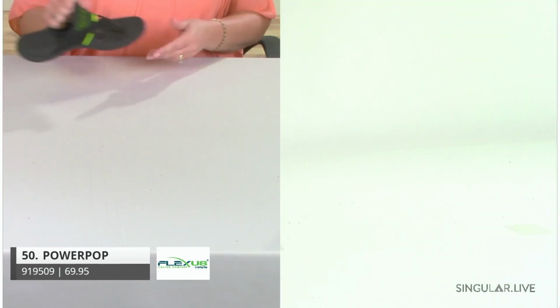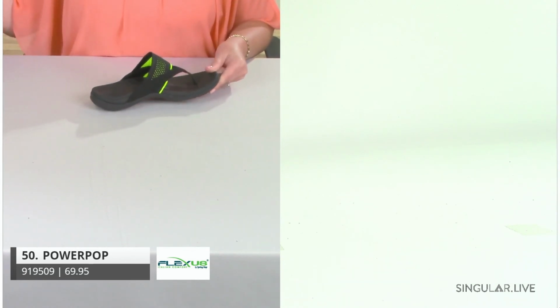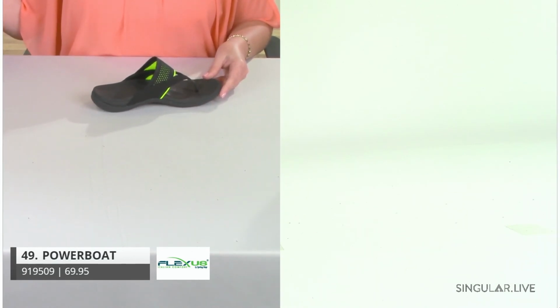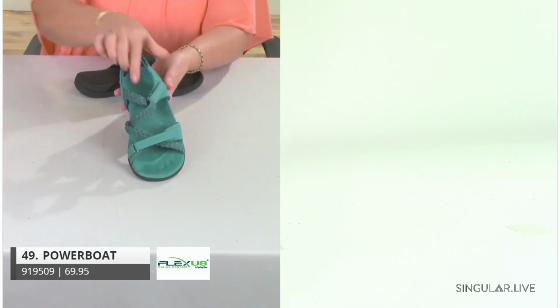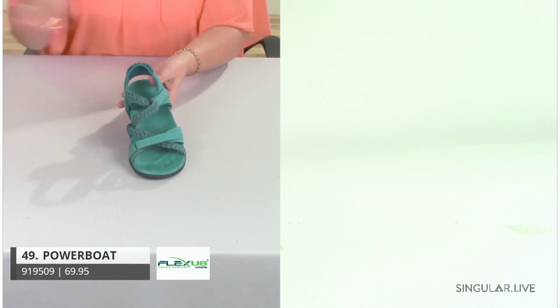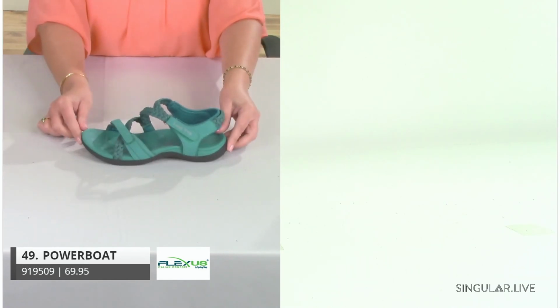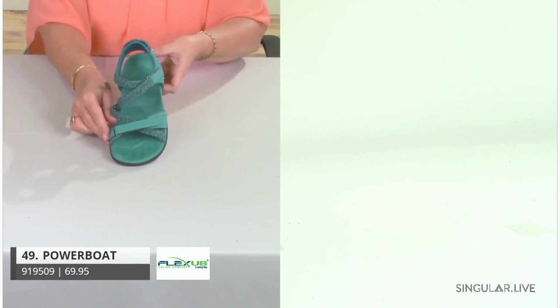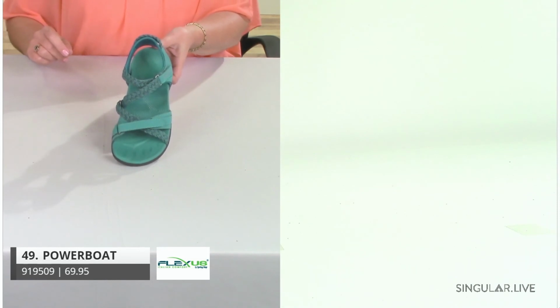Are there more colors of Power Pop? Yes. Can you just check your program? Let me see. What colors? Black, navy, and teal. So here's the teal, the navy, and a black. Okay, so I just have to put your little imagination caps on and imagine those colors for you.